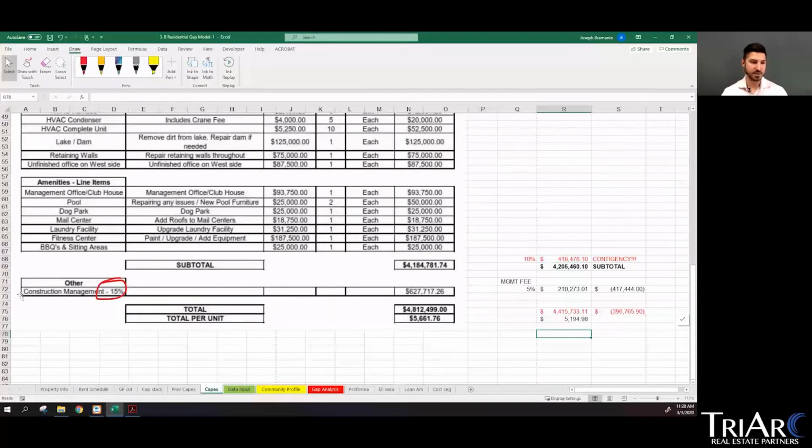But the big one for me is this construction management fee. Typically on the GP side, if you're doing a construction management fee, it's between 5 and 8%, not 15%. Our deals are 5%. Now, if you're the GC on the deal, your promote's going to be built into all the line items above that subtotal line. So they're typically going to be getting 15 to 25% profit margin on every one of these line items above. So just keep that in mind as well.